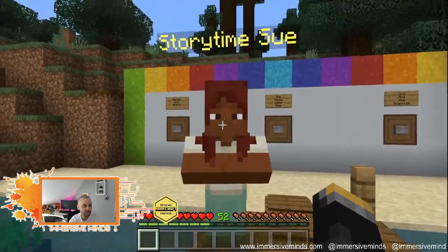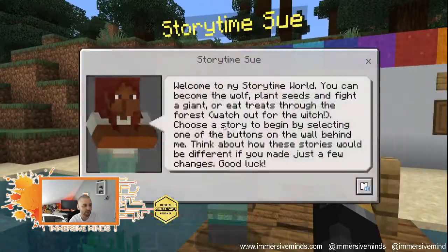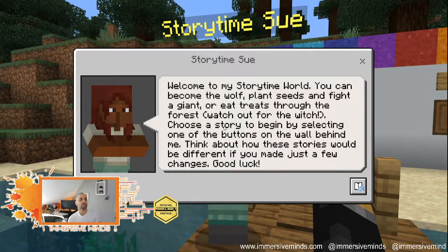And if we head over here to Storytime Sue and we right click, she's going to say, welcome to my Storytime world. You can become the wolf, plant seeds and fight a giant, or eat treats through the forest. Watch out for the witch. Choose a story to begin by selecting one of the buttons on the wall behind me. Think about how these stories would be different if you made just a few changes.